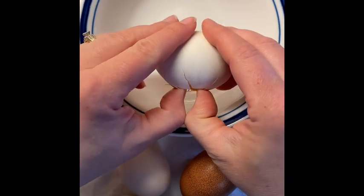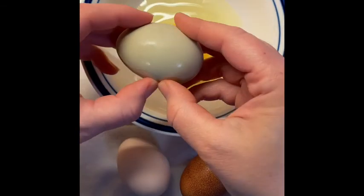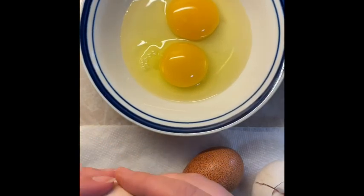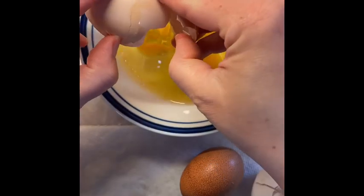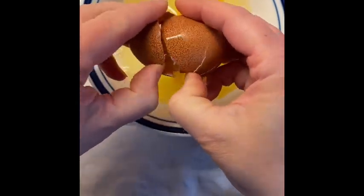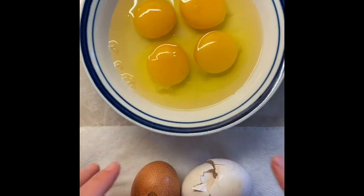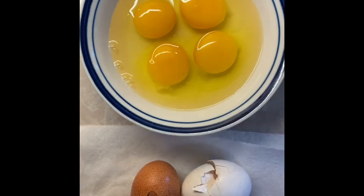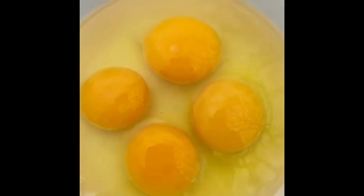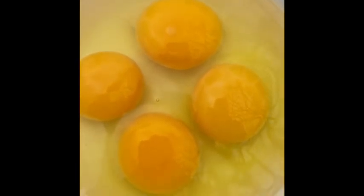We'll start with the white one. Green. Green. And speckled. See, all eggs are created equal. I brought them outside for a little bit better lighting, but if I were to show you this group of eggs, you wouldn't be able to tell me which one came from which color of shell. They are all the same.